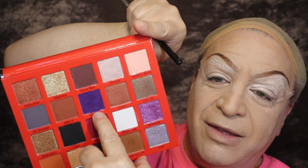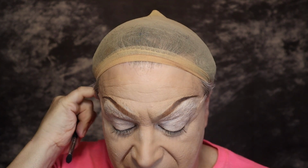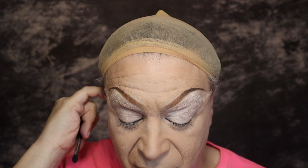This purple, Divorce, I'm sorry. It is just calling to my very soul. I gotta use it. I gotta use it, and that's all there is to it. I'm sure I could do a beautiful look with all the browns as well, but I gotta have it. I'm sorry. It just has to be.